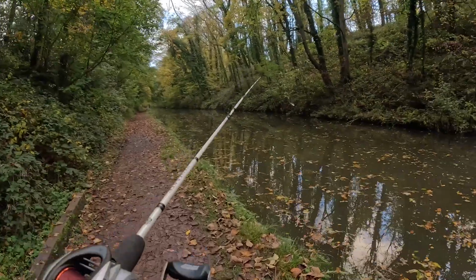And in case I'm not catching on the spinner, I've brought my micro lure with me as well. The micro lure I've brought with me is just a little paddle tail. Let's waste no time, I've got about an hour and a half until sunset, so let's get right into it.